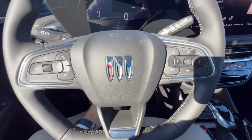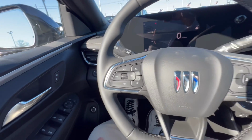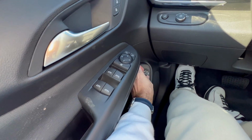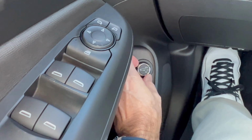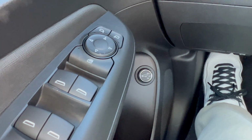Now, steering wheel wise, we have a tilting and telescoping wheel, manual, but that's all right. And now on our driver door panel, we don't have any memory seats at all, and we don't have power fold mirrors, but this is where you can open up the tailgate and you can set it for max open, 3/4 open, or you can turn it all the way off if you want. So that's what that action is.